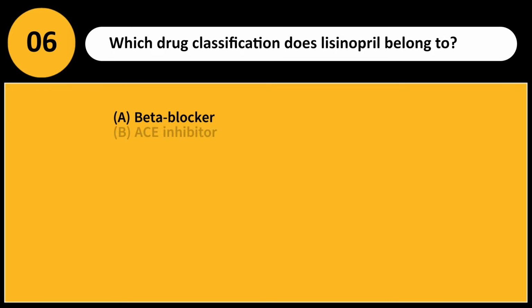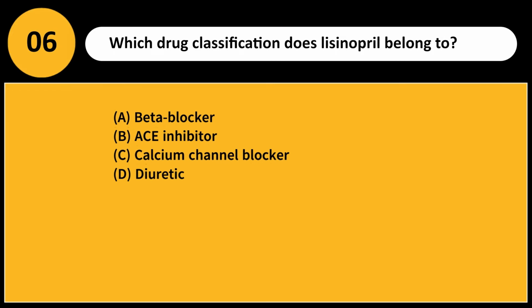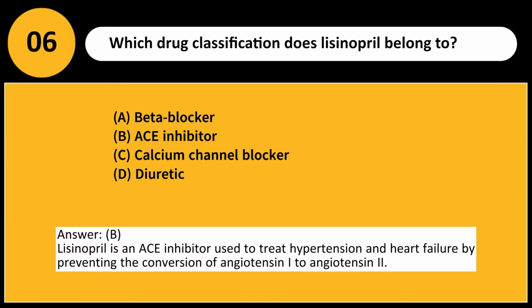Which drug classification does lisinopril belong to? A. Beta blocker. B. ACE inhibitor. C. Calcium channel blocker. D. Diuretic. Answer B. Lisinopril is an ACE inhibitor used to treat hypertension and heart failure by preventing the conversion of angiotensin I to angiotensin II.